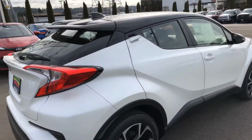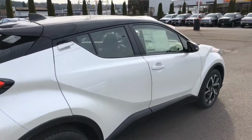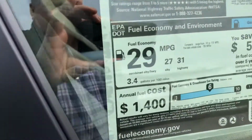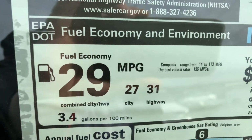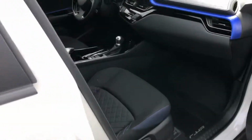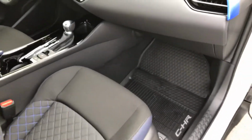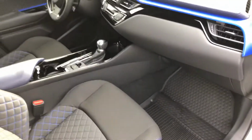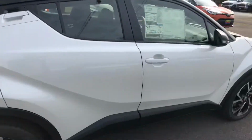Good looking vehicle. And these drive really, really nice. They're fun to drive also, with lots of room. There's your estimated miles per gallon right there as well. So we've got very, very nice looking two-tone cloth seats with some blue trim inside. You also have climate control, air conditioning, so you set the temperature and you can forget about it.